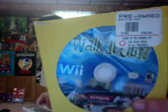Got a couple of rare Wii games. You might have seen in the rare Wii games collecting video, but I had picked up Walk It Out on Wii. This is about a $40+ game, and now's a good time to buy rare Wii games because they're cheap, $20 or less. This game comes complete, and it actually came with the original sleeve. I can see it says Walk It Out right there, so that's cool.